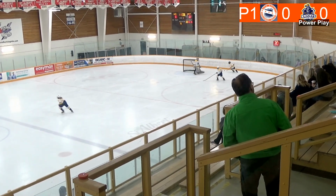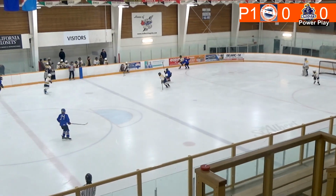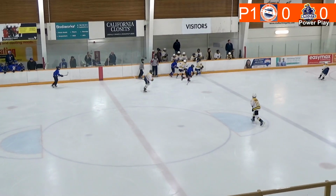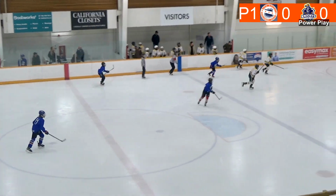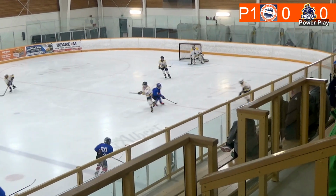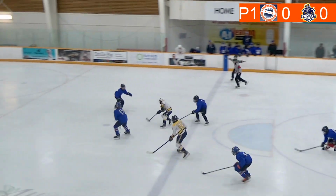Here come the Knights. Regroup behind their own net. Number 8, off the boards, tossed out towards center. That's knocked down by Pro's 10 and dumped in to the Knights zone. Knights pick it up again as the Pro player comes back onto the ice. Alberta Pro back to full strength.